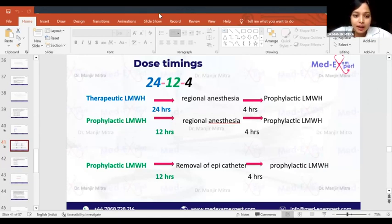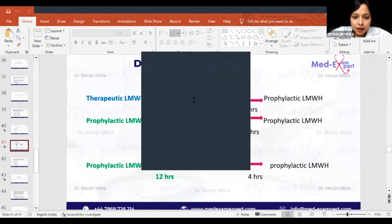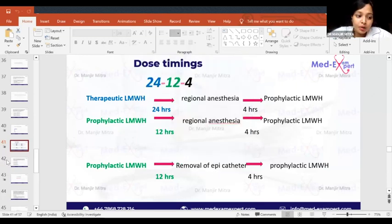Okay, Sabina has given a heads up, and you should not remove the epidural catheter within 12 hours after the last dose. Yeah, for prophylactic, that's it. We won't be removing the catheter 12 hours after the last dose.